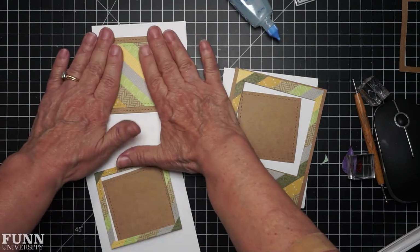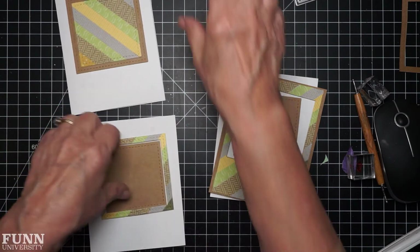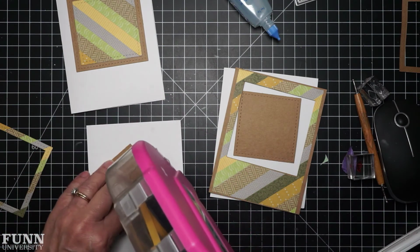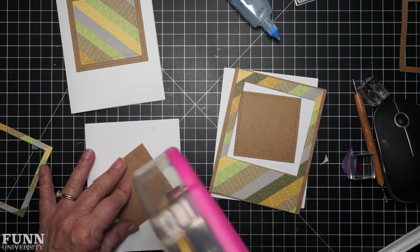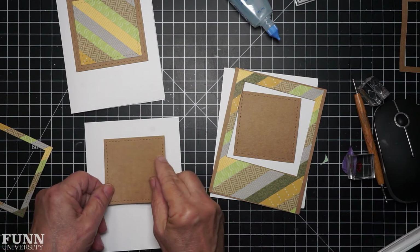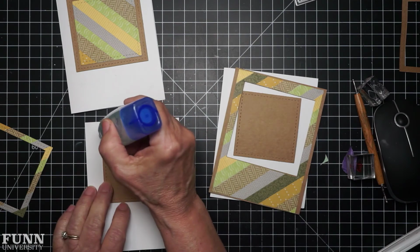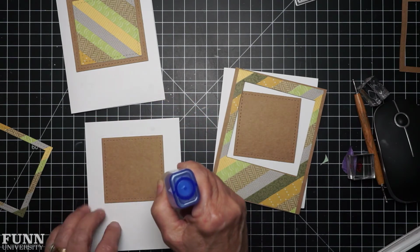Yeah, that'll be cute, won't it? Isn't that cute? I love it. Then we'll put this guy down. This would make a nice card set, or a prize or something. It's kind of nice to have an ensemble, but it's also just a great thing to be able to make more than one card out of a die cut too.